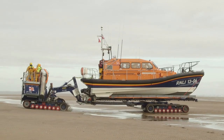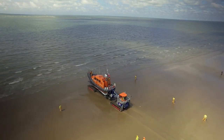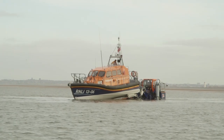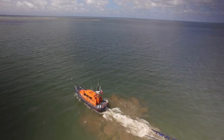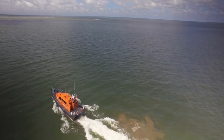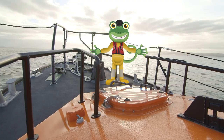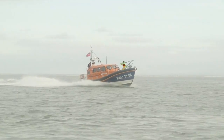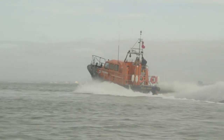Here comes the lifeboat and the tractor. The tractor can go deep into the water to launch the lifeboat smoothly into the sea. The trailer tilts and the boat just slides off. Here we go, we're out at sea. This Shannon class lifeboat can go really fast so that they can get to people in trouble as quickly as possible.